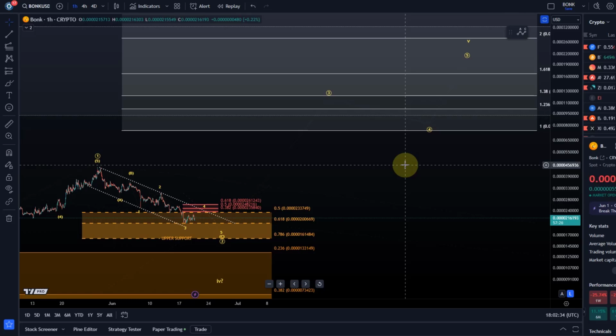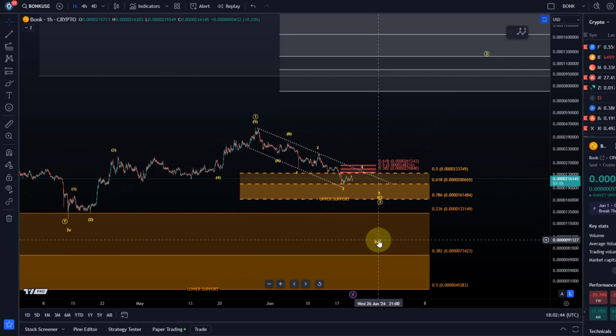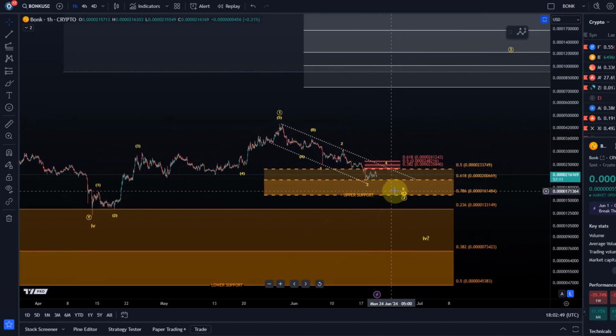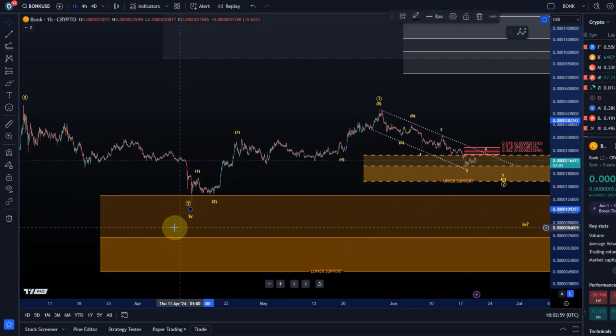A break below the upper support area wouldn't necessarily make the chart bearish. If we break below the 78.6 retracement here at 161,484, it wouldn't make it bearish, but it would certainly not be clearly bullish, right? It would mean the price will test the lower support region in a still unfolding fourth wave, which is currently assumed to have completed on the 13th of April.